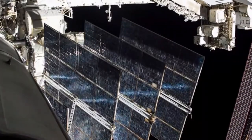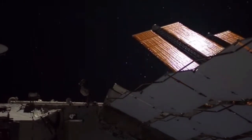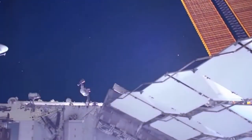Here we got the solar panels moving around as we see the space station, and then suddenly there's a little guy flying through there. Check it out. He's moving super fast. And again, that does not seem to be an object in orbit or space junk. And the same here. This orb that changes direction, taking a long curve now as it heads towards the cloud layer of the Earth.